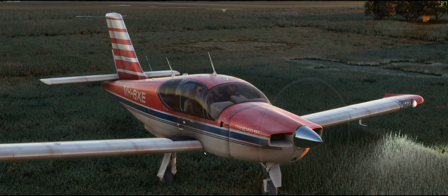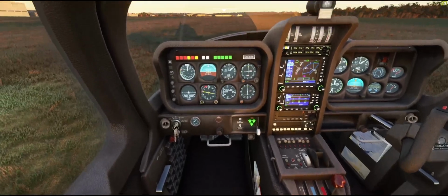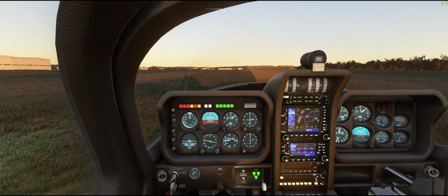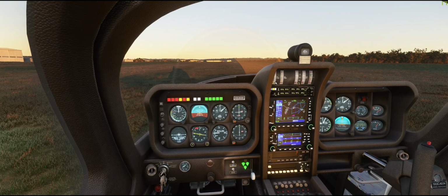Anyway, let's get to the end of the runway and see how she performs up in the air. Right, at the end of the runway. So, make sure everything's looking good. Yep, nice, nice. Still got that noise whining in the background. That's really, really annoying, but it will stay with you your entire life as you fly the aircraft, but it's just one of those things. So, let's get going.